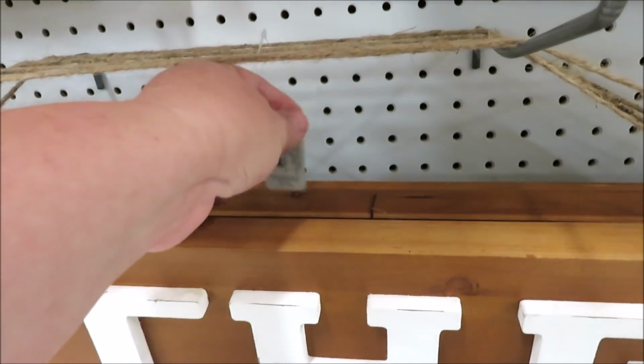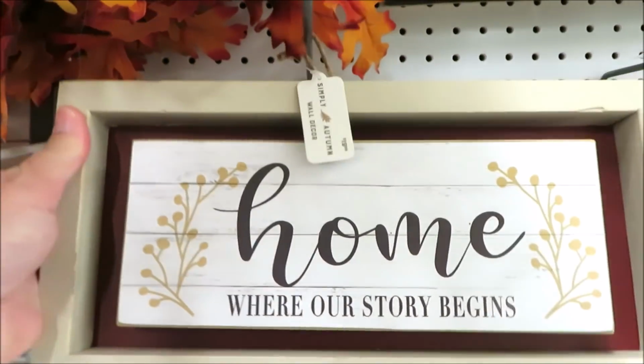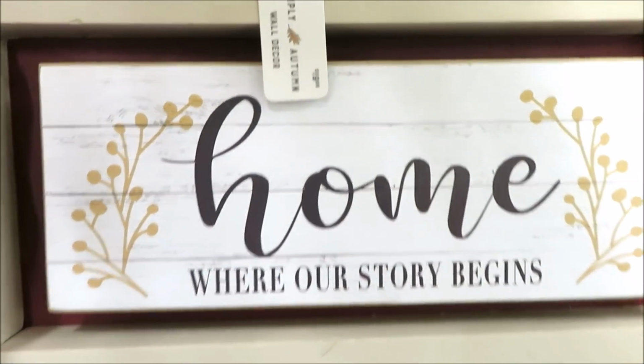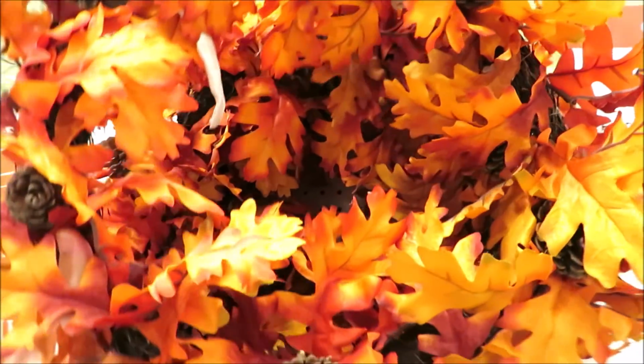They have this in a different version on the other wall we'll see in a minute that says family, home where our heart begins. Really pretty leaf wreath.